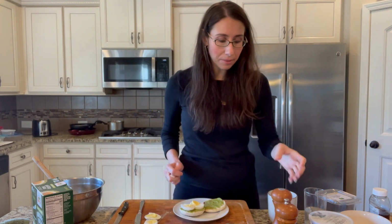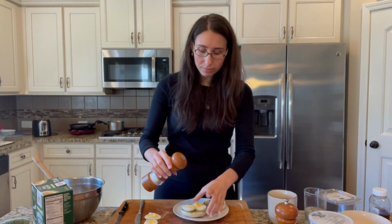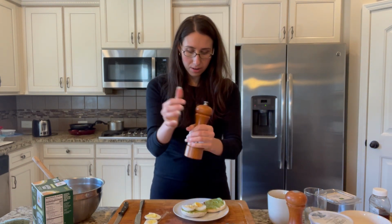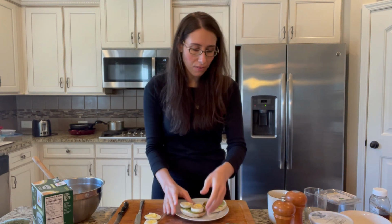They are packed with so much nutrition, which, by the way, the majority of that is found within the egg yolk. So do not discard the egg yolk, you guys, and don't be afraid to eat it. It's packed with so many healthy nutrients in there, and they are easy to prepare ahead of time. And then what I like to do is I just put a little bit of salt and some black pepper. And there you go. That is one way of making avocado toast.